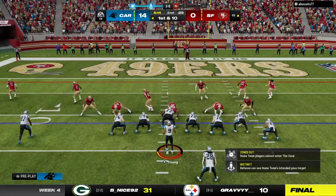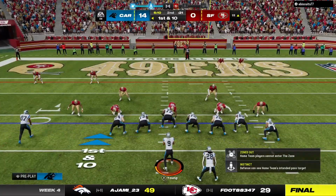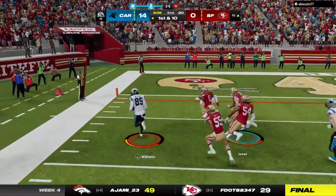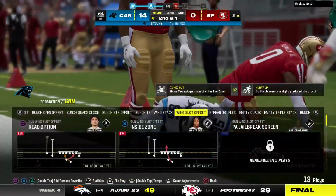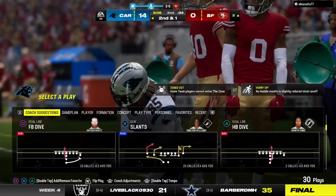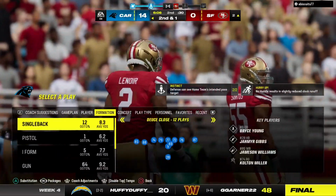Come on, set. Young throws out left. It's caught by Williams. And he takes this down to about the 2 before going out of bounds. So the completion results there in 9 yards. And they'll have a 2nd and 1 forthcoming.